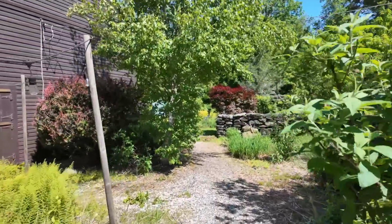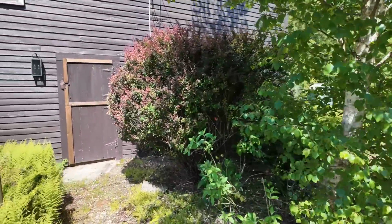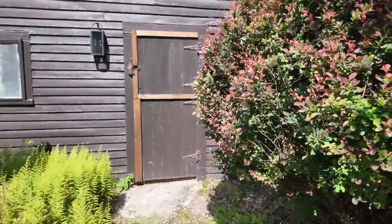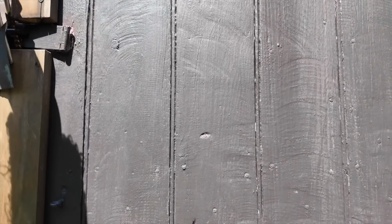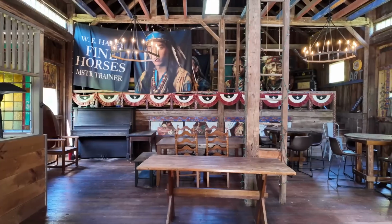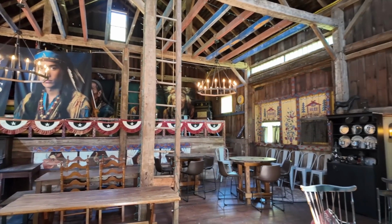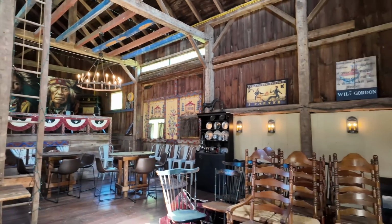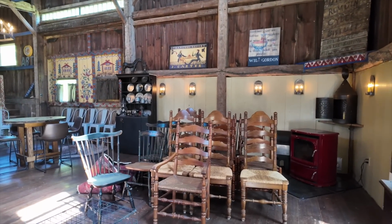We usually use it through fall, and then it just gets too cold and we shut it down for the winter. But we've kind of been working on a plan to do some insulating and heating in here. So, okay, we're in the barn. And oh man, I love this. I love this place. So obviously I have to go through and get it all organized again for the summer.